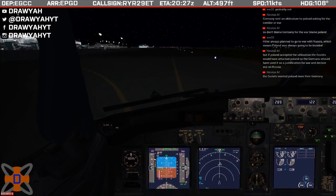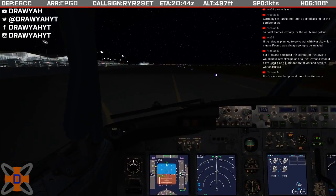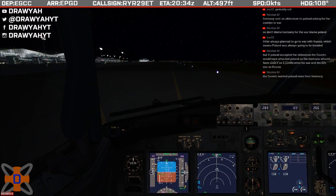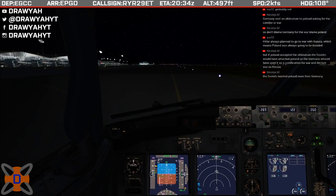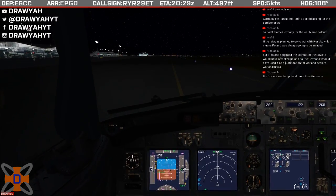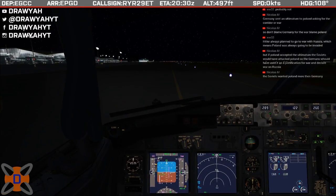Alright, so we'll hold here. Now we'll get our vectors to gates. Ryanair 29 Echo Tango is now requesting a stand. So we're now down to whenever tower can, centre can fit us in. And there goes Scandinavian, has now been cleared to land.